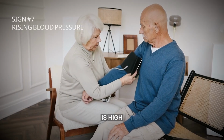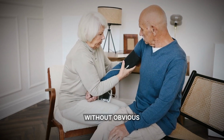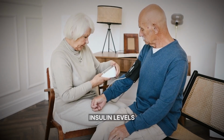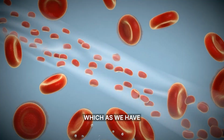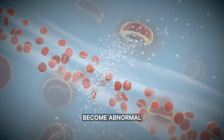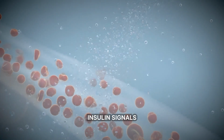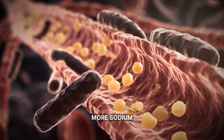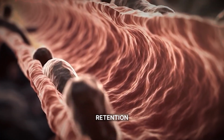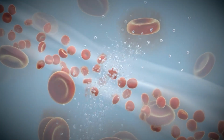Sign number 7 is high blood pressure that is new or gradually worsening without obvious cause. Here is the mechanism. Elevated insulin levels in the blood, which, as we have discussed, can be present for years before glucose levels become abnormal, affect the kidneys directly. Insulin signals the kidneys to retain more sodium. More sodium retention means more fluid retention. More fluid volume in the bloodstream means higher blood pressure.